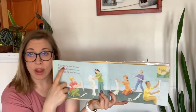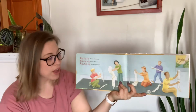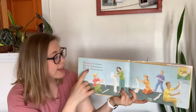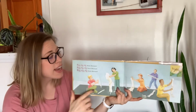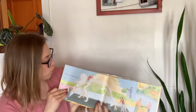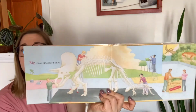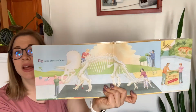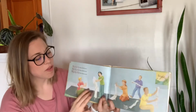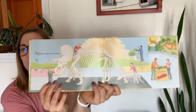Rig, rig, rig those dinosaurs. Rig those dinosaur bones. Now to rig a dinosaur bone, it would be like putting a dinosaur bone in order and holding it up with poles to keep it upright and look like that dinosaur is walking.